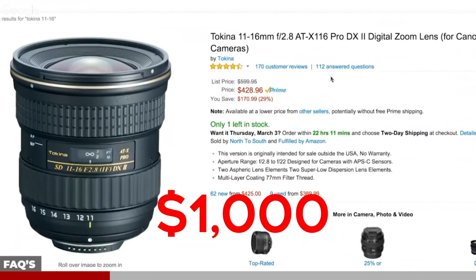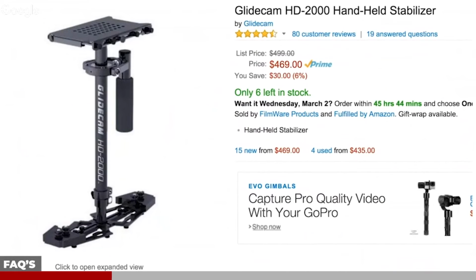If your budget's a little higher, around $1,000, then I'd say to look into getting a nicer lens and stabilizer for your beginner camera.